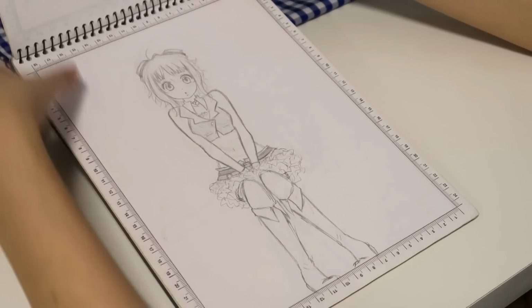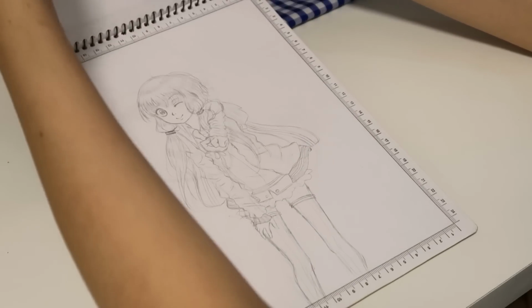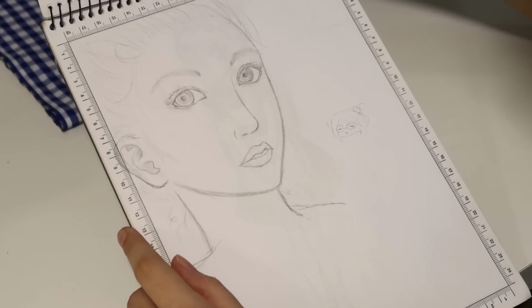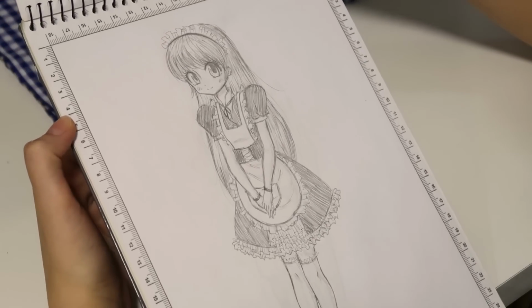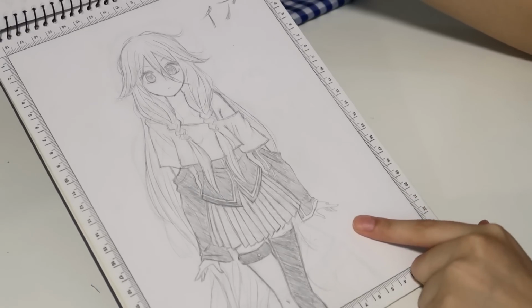Daughter of Evil. Gumi. God, I drew a lot of Vocaloid, huh? This is me trying realism once again without any reference, so of course it would look wonky. Oh, this is me trying a different anime style. This was one of my favorite Vocaloids for a long time.